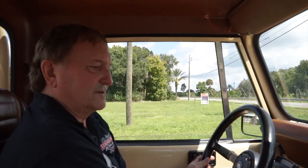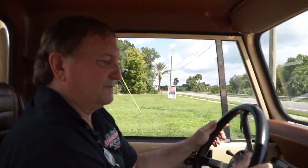Nice vehicle. I can't wait to drive this. This thing's really neat. Of course, we've got traffic all over the place right now, but we're going to see if we can go for a ride in this guy. Very, very neat piece of equipment.